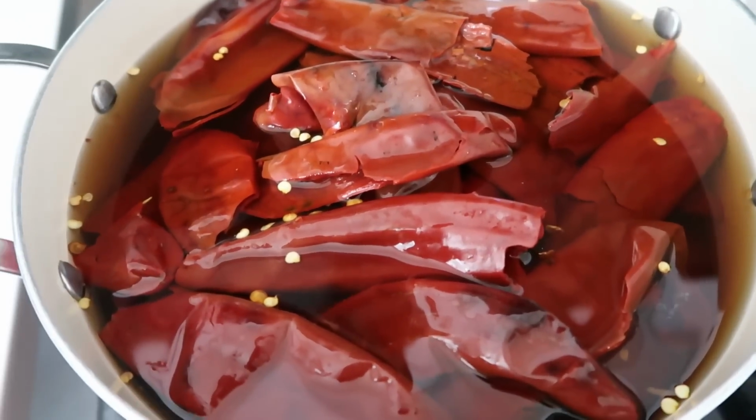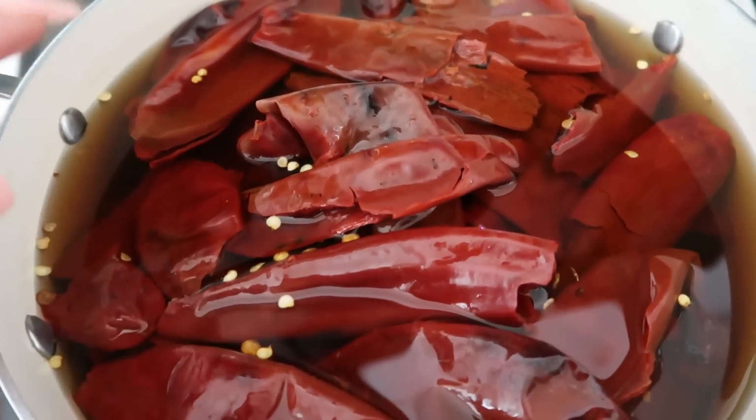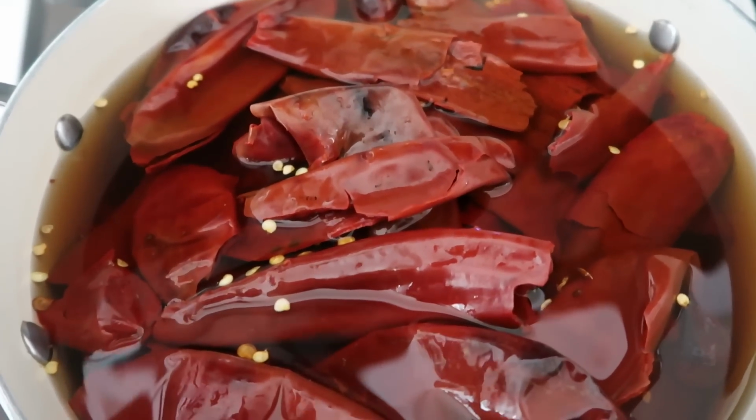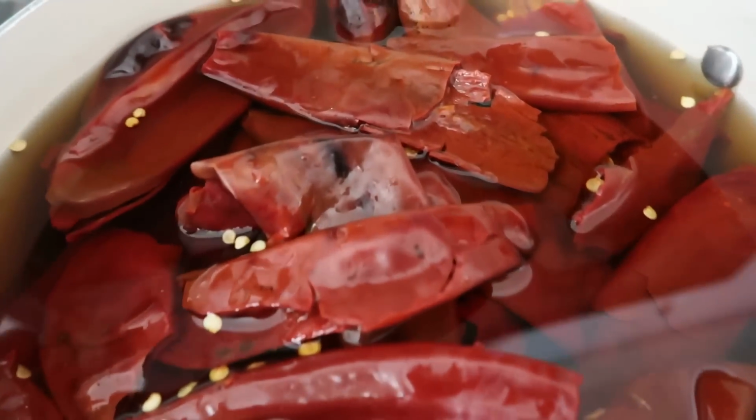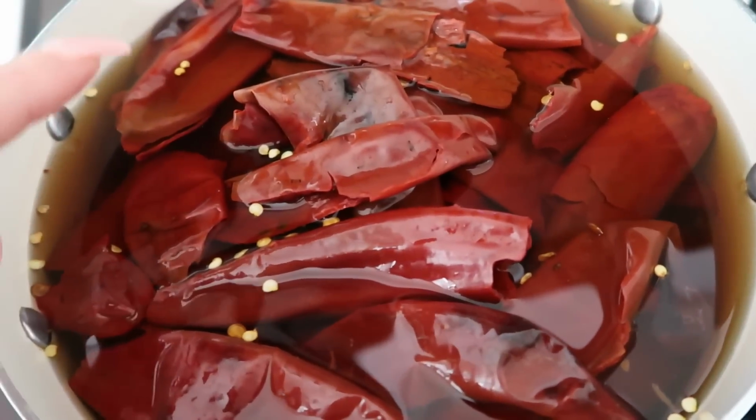All right, so it's been about 2 hours, and here are the peppers. Make sure you are washing your hands if you touch these, because they give off a little heat, but you see they're nice and fat now, so we can go ahead and start preparing.